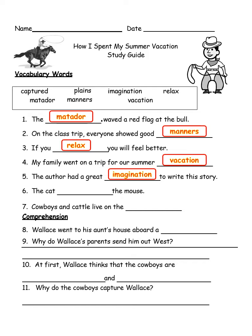Yeah, a good writer has a very good imagination or very creative mind. Number 6. The cat captured the mouse. Next. Number 7. Cowboys and cattle live on the plains. Did you get all the right answers?